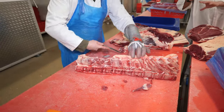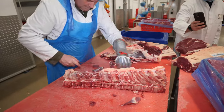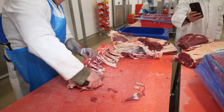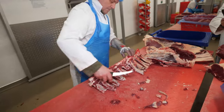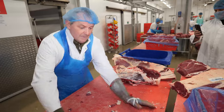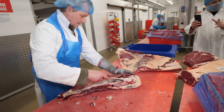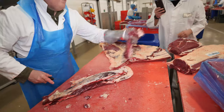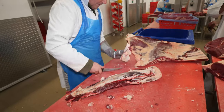So what is it he's doing? He's trimming the bones. They're either going to the meats or the burgers. That goes in the bin now. Every single bit of beef you can't use goes in the bin. And this part, what's this one? He's ripping it off.